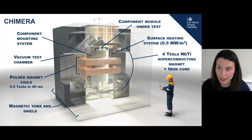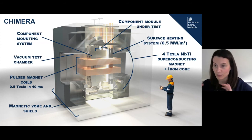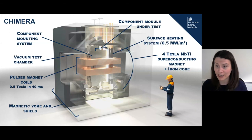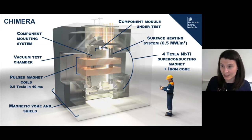So this is what Annika was talking about in terms of high heat loads that are going to be in the Yorkshire facility. This is a unique test facility that is designed but isn't even built yet, which is going to allow us to look at 4 Tesla across components. The unique thing here is we're going to be looking at it at sort of meter scale.